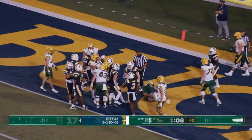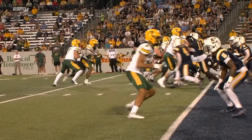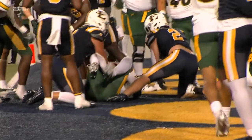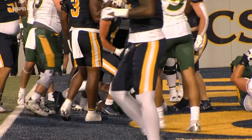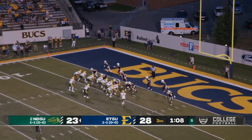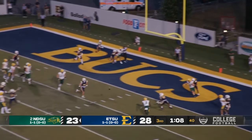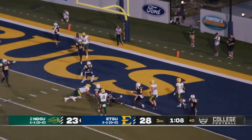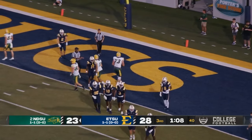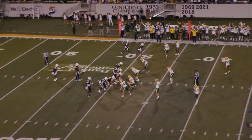Touchdown, Bison. And North Dakota State has an answer. Back to the end zone. Just a strong push right there again. Fighting his way forward. They're going for 2 to make this a 3-point game. That's exactly what they'll do. Miller rolling out to his right, throws, and it's nearly intercepted at the goal line. Incomplete. The try is no good, and it remains a 5-point ETSU lead.